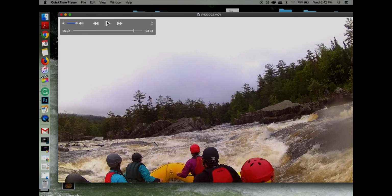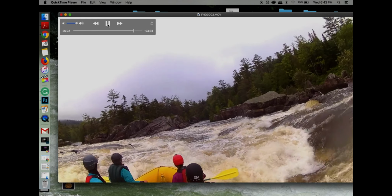Nice pop there. But you are squared right up on that wave. Yep, because if you're not squared up on it, it kicks you over here and bad things happen. Or then it kicks you over here and bad things happen. Don't ask me how I know that.